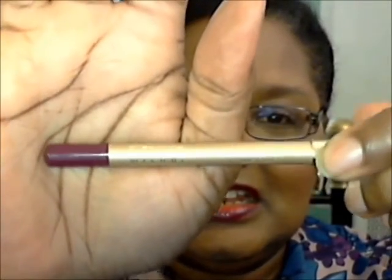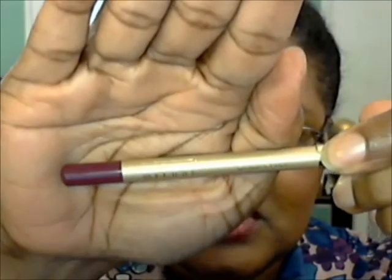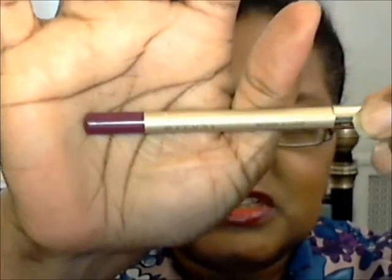Milani liner. I know, with the light and everything. One minute I don't have enough light, next minute I have too much. This is the Milani liner in Great Crush. It is Great Crush, right? I'm almost certain that it is. Yes, it is.